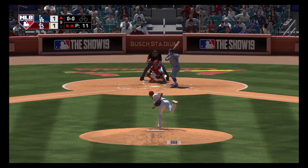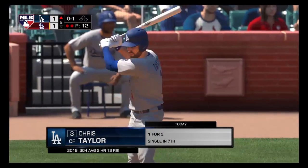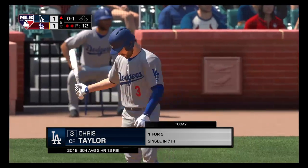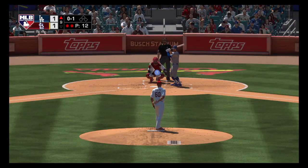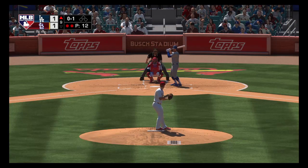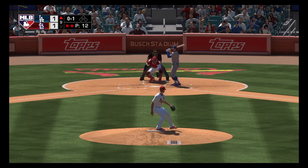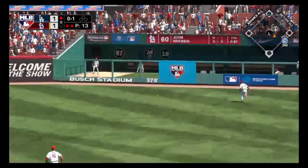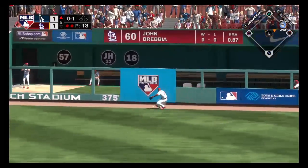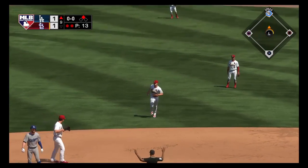In now, Chris Taylor. As he takes a called strike at the knees, it's 0-1. He's got a hit in 3 at-bats to this point. Swing, line drive. That's going to be trouble. He's around first, heading for 2. And your go-ahead run is in there at second base as he's got himself a 2-out double.